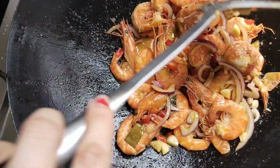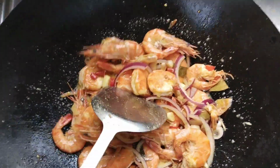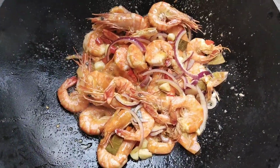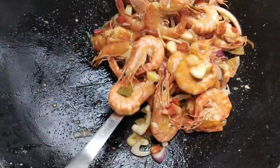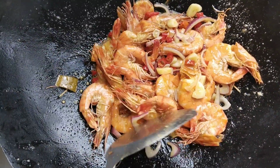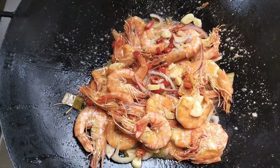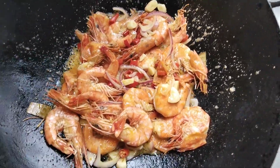Wow, the aroma is very nice. Ayan. Very, very nice, guys. Haluin pa. Haluin pa para ang onion na maluto ng konti. Ayan. The taste. Very yummy. Oh, it's time to eat.